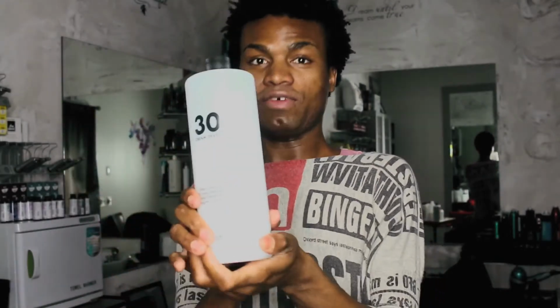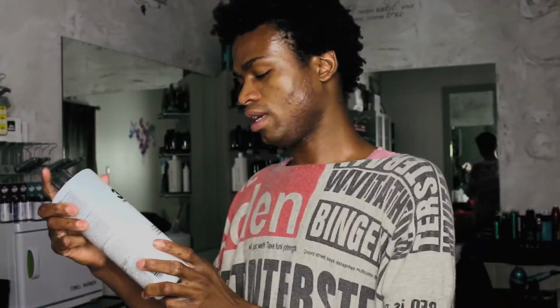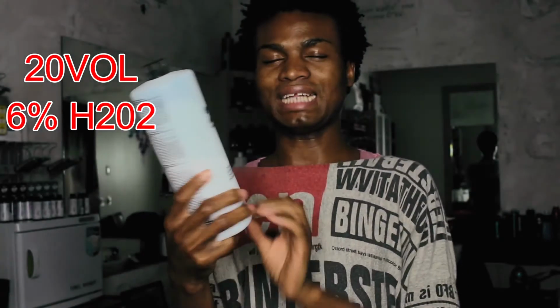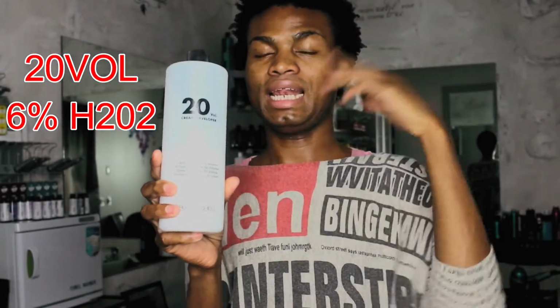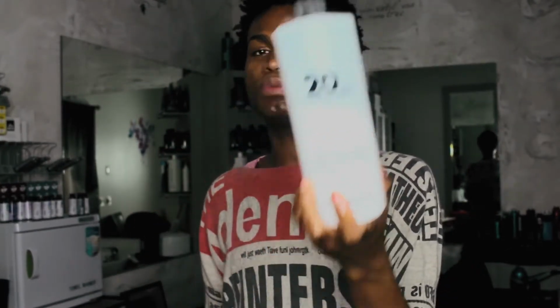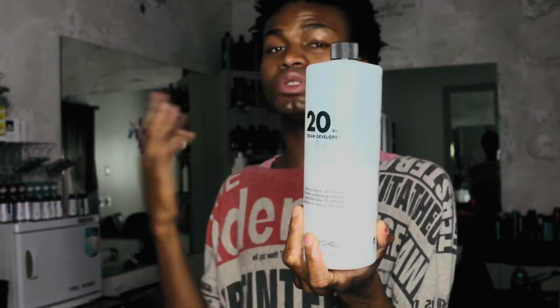Okay, so the 30 volume leaves 2 to 3 levels in my experience. Next will be one of my favorites, the 20 volume. What I like about the 20 volume is that it leaves about 1 to 2 levels higher than the natural level. If you have color in your hair already, please don't put 20 volume on that with a color of, let me say, 2 levels higher and expect that hair to lift. I repeat, color does not lift color.